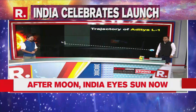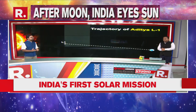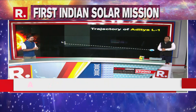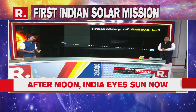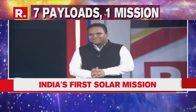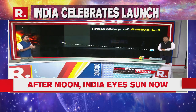Ladies and gentlemen, after scripting history with the soft landing on the South Polar region by Chandrayaan 3, ISRO is all set with yet another ambitious project. This is to study the sun. If many of you are wondering what the objectives of this mission are, what we are really going to achieve out of this mission, none other than Srijan in our studio to help you understand right from the trajectory of Aditya L1 to the payloads and the main objectives.